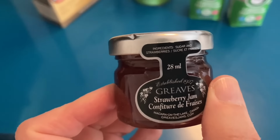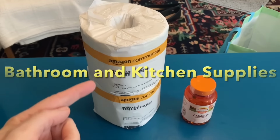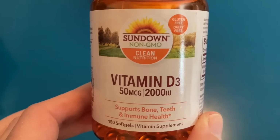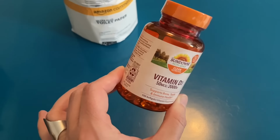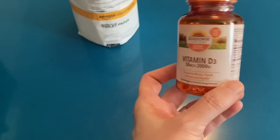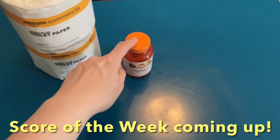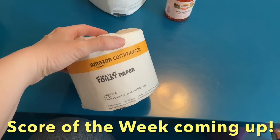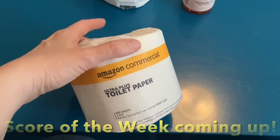I'm keeping this jar. And for a look at the bathroom and kitchen supplies category, we have the 2 rolls of Amazon toilet paper. And this was nice to get, vitamin D3. Always good. I have to take a lot of vitamin D because I'm very pale and my skin just does not absorb the sunshine as well as others. Really glad to get this. And of course the toilet paper. If you've ever run out of toilet paper, you know what that feels like. I'm always getting the TP at the food pantry.